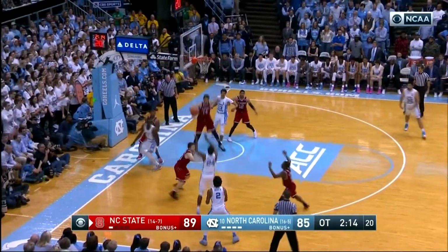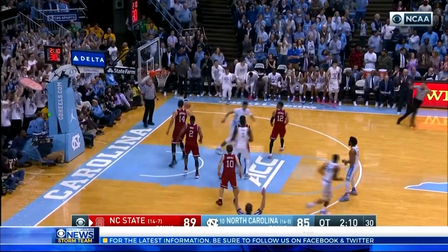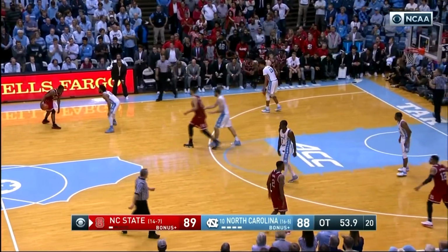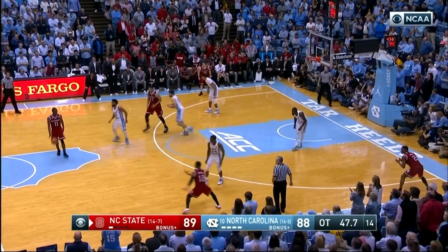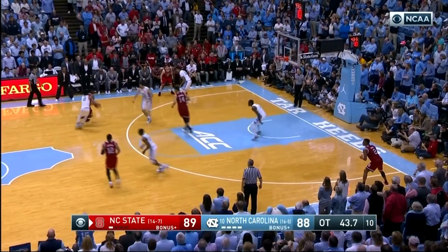Pinson. May from deep. One deep in the post. He just missed it. So don't force up a perimeter shot if you're the Wolfpack. Try to get that ball inside to Yurtseven one-on-one. 45 seconds left in overtime.